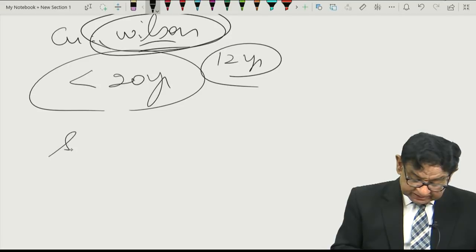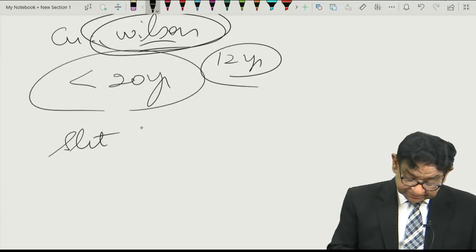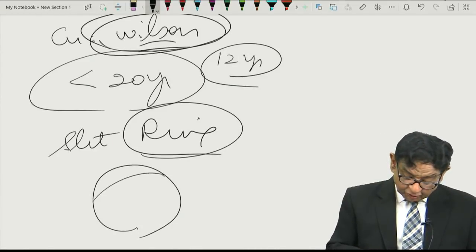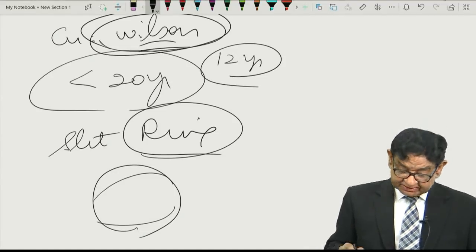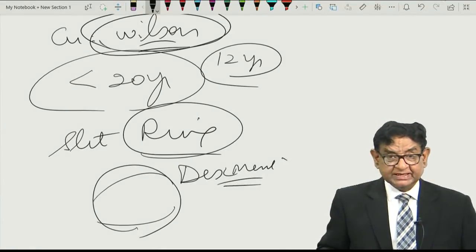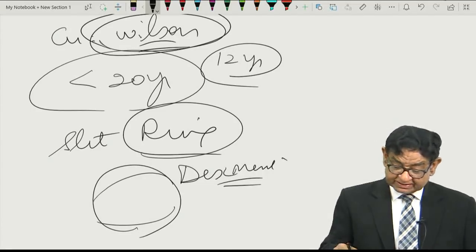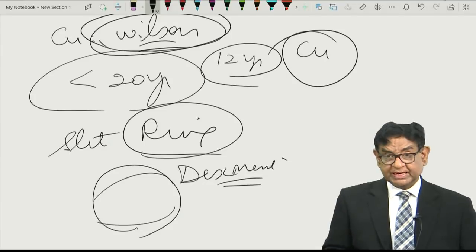And he will do slit lamp examination and he will like to see for the ring over the upper and lower part of the cornea. There is an excess of copper deposited in the Descemet membrane, and that will strongly favor that the patient has Wilson disease. But now one more question. If you really want to confirm, the most accurate test to diagnose Wilson disease is liver biopsy. Look for the copper content in the liver biopsy piece; it is the most accurate test.